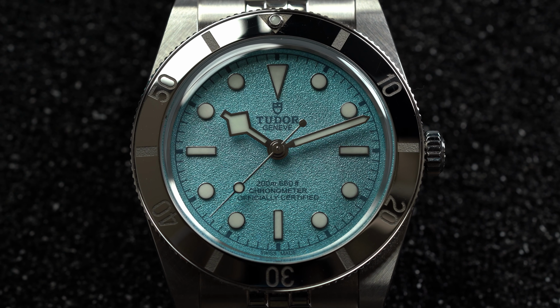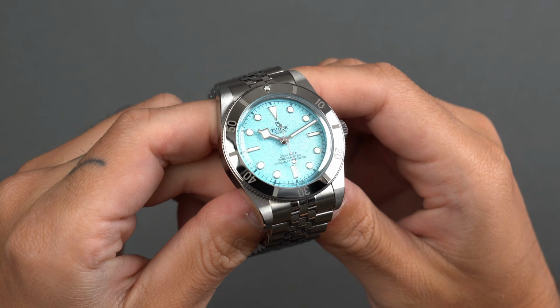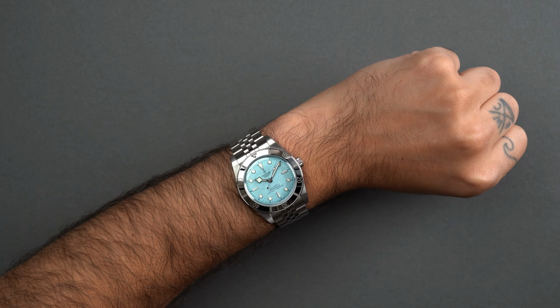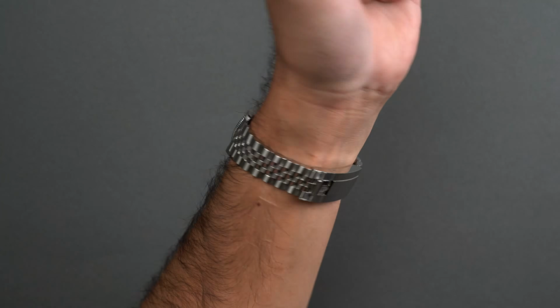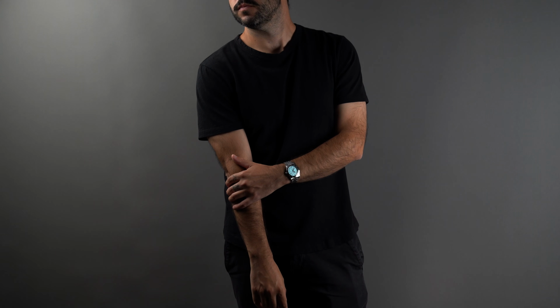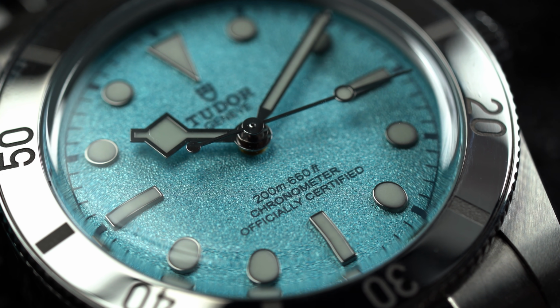The case construction remains identical to the original Black Bay 54, 11.2mm thick with a 46mm lug-to-lug measurement that ensures this watch will work on a surprisingly wide range of wrist sizes. We tested it on both the 6.75-inch and 7-inch wrist, and while it looked perfectly proportioned on the smaller 6.75-inch wrist seen here for reference, it definitely started to feel on the smaller side for the 7-inch wrist. And this isn't necessarily a criticism. Frankly, it's exactly what you'd expect from a watch paying homage to 1950s proportions.